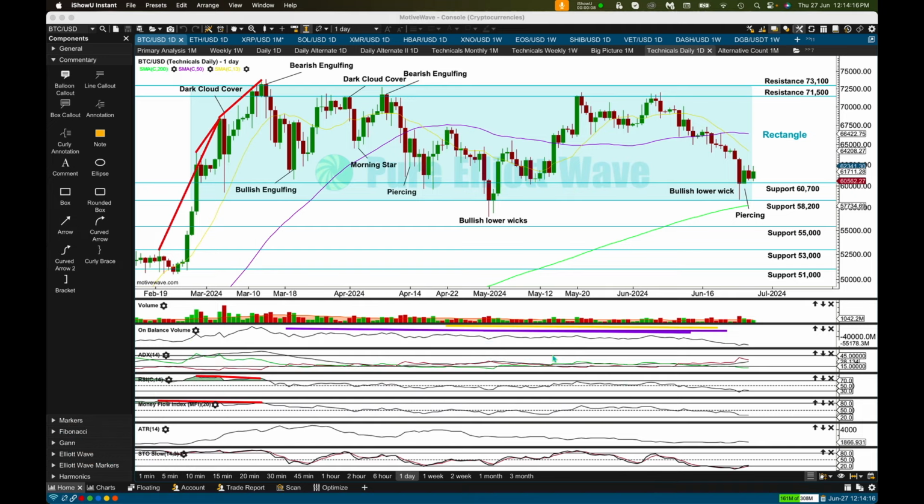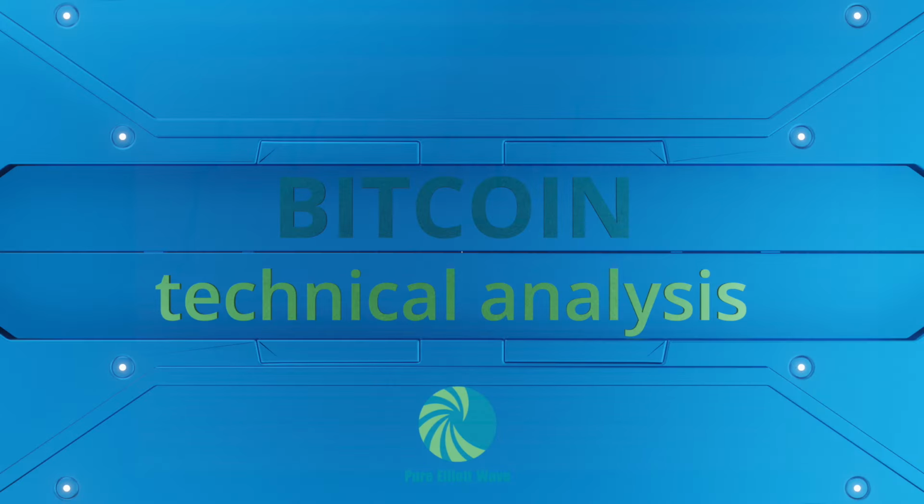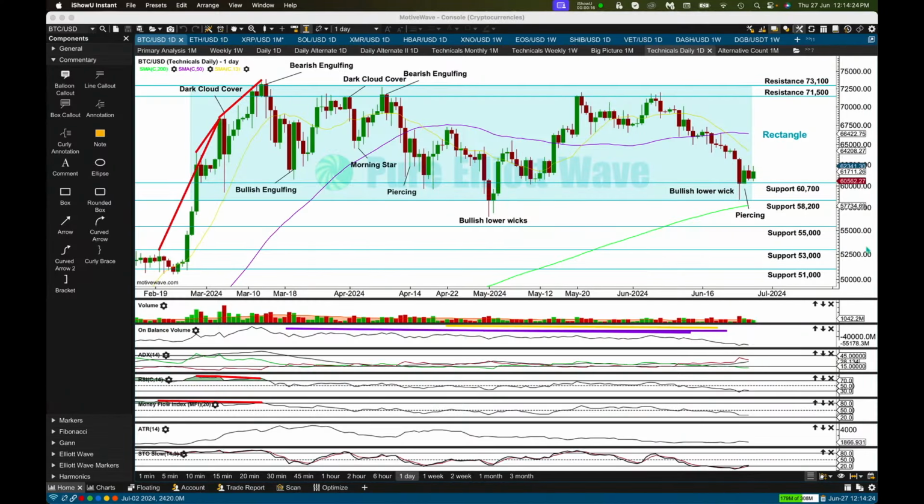Bitcoin technicals only. XRP, Elliott Wave, I'll go into some depth into some alternates today and technicals as well for that. Technicals for Bitcoin on the daily, it's still finding support at 60,700. That's a good sign so far, but we're not seeing any strength up off this low.